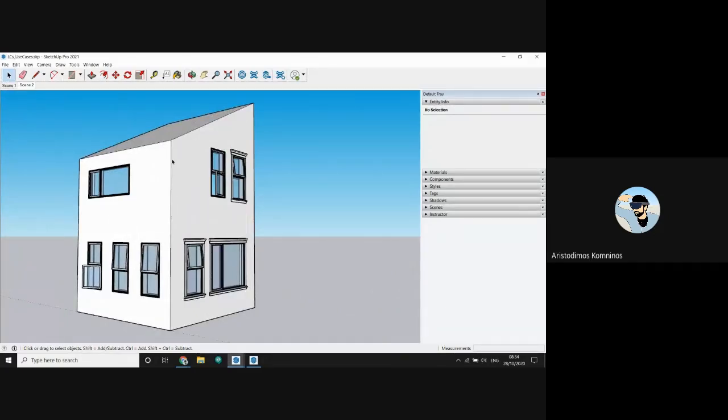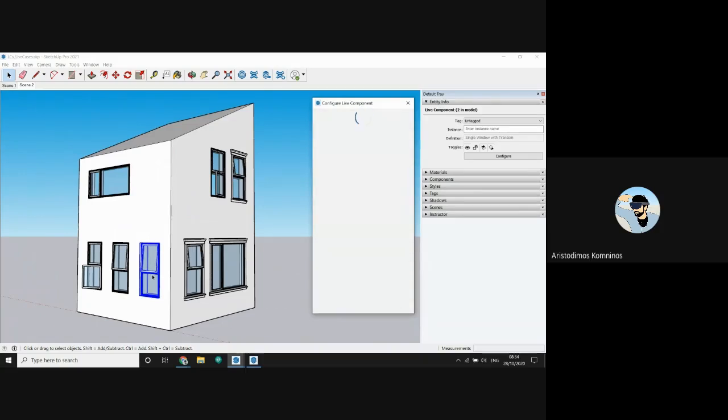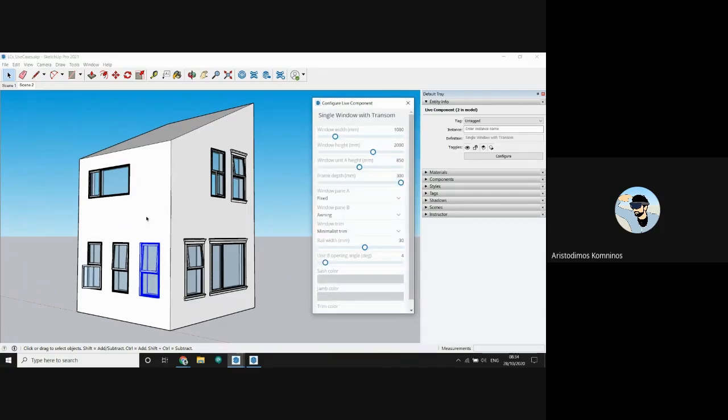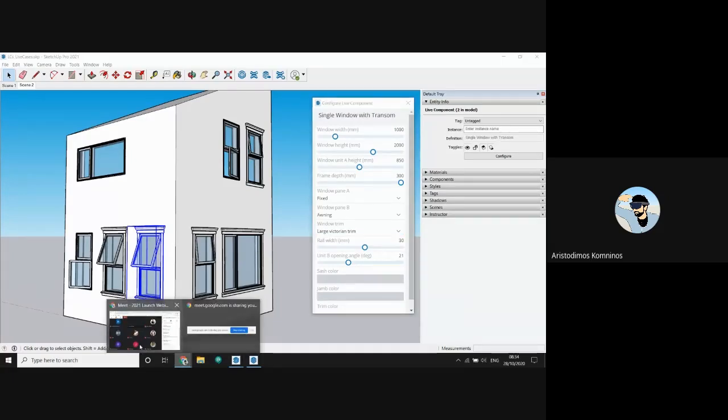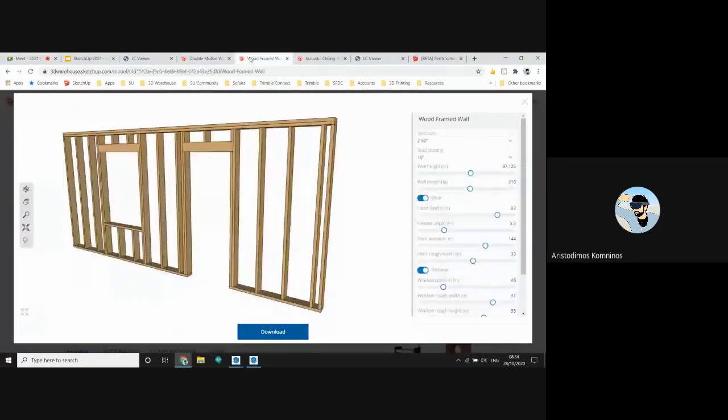So imagine you have a building and you have a number of openings you want to populate with windows. Live components are great to just bring them in and adjust them to the right size, but also adjust to the right styling, right? So every window that you see here is just two live components configured in different ways. And apart from the sizing, you can also customize the amount of opening and even change the style completely to match your architectural design.